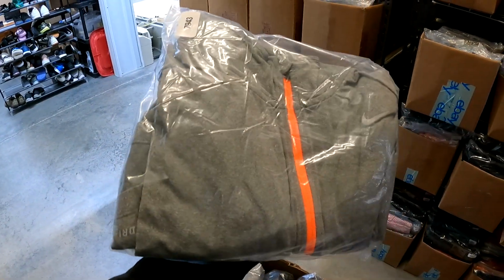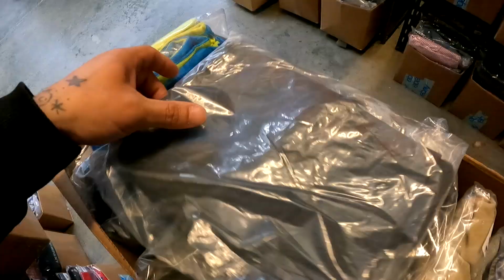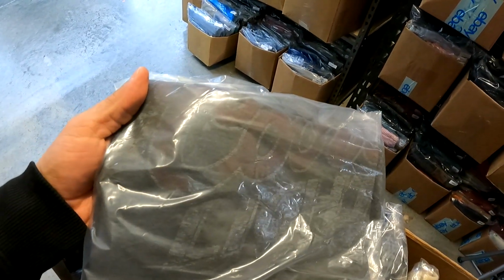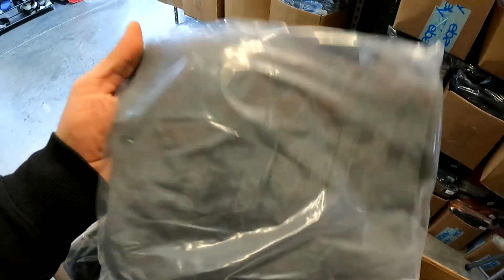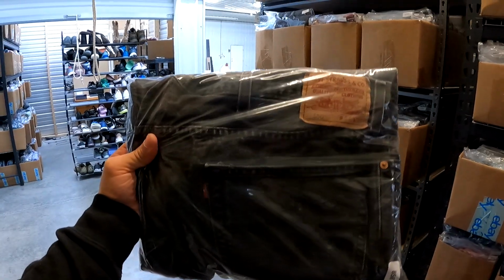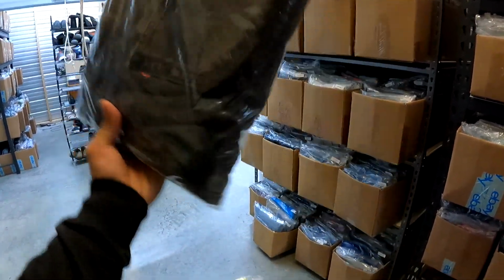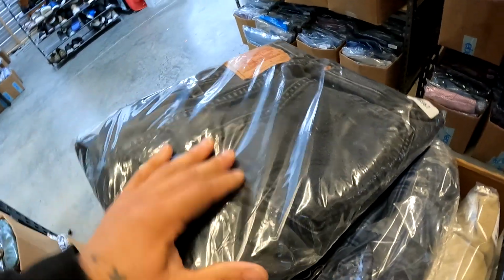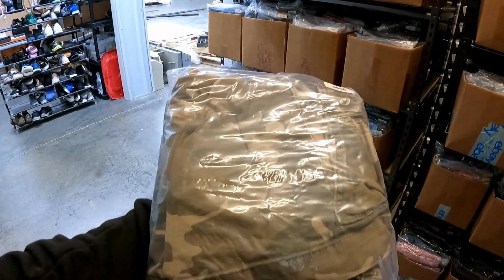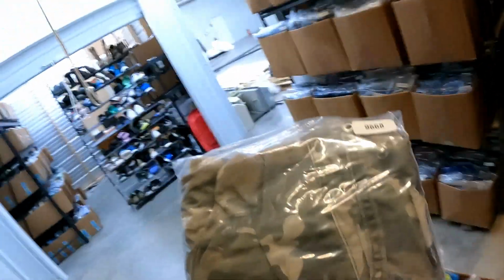Nike Element quarter zip sold for 15 bucks. Got a vintage Coors Light shirt. Pretty hard to see, but this sold for $15. Super Big Boy 550 Levi's sold for $15, $14.25. Old Navy cargo shorts sold for $11.25.